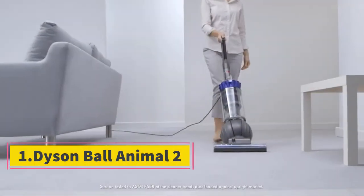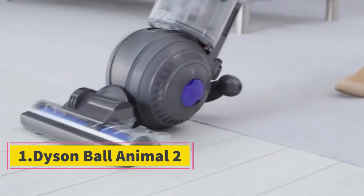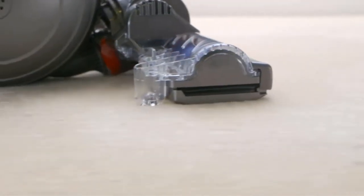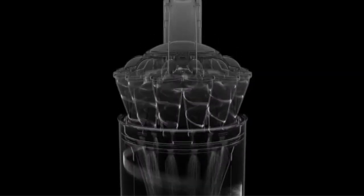Number 1. Dyson Ball Animal 2. The Dyson Ball Animal 2 is the best option today. It is another excellent device for upright cleaning of pet hair. Similar to the C3, the Dyson is a cyclonic upright vacuum, a hassle-free device with a battle-tested design that is built to remove any debris, dust, and hair even from nooks and crannies.